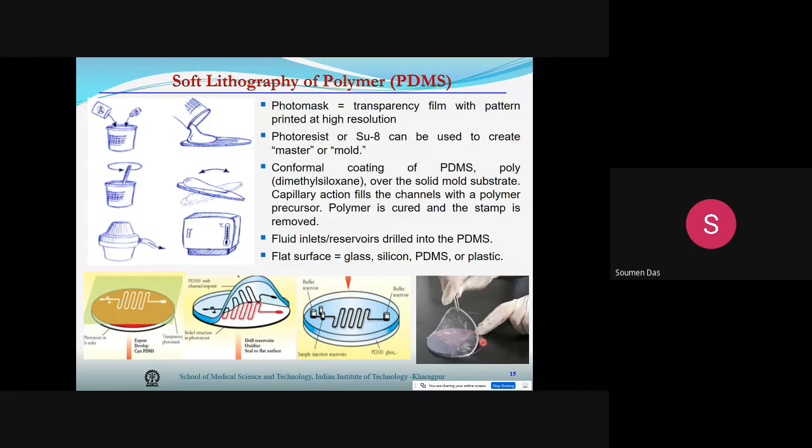Once you peel it off, the structure present in the master mold will also be transferred onto your soft material, but in the opposite way. If you have a ridge-like structure over here, you will get a groove-like structure in the device. Okay, and this is soft lithography. Once you do that, this master mold can again be used for the next device. As we do the stamping many times, I can use the master mold many times. Here also, the master mold can be used many times.